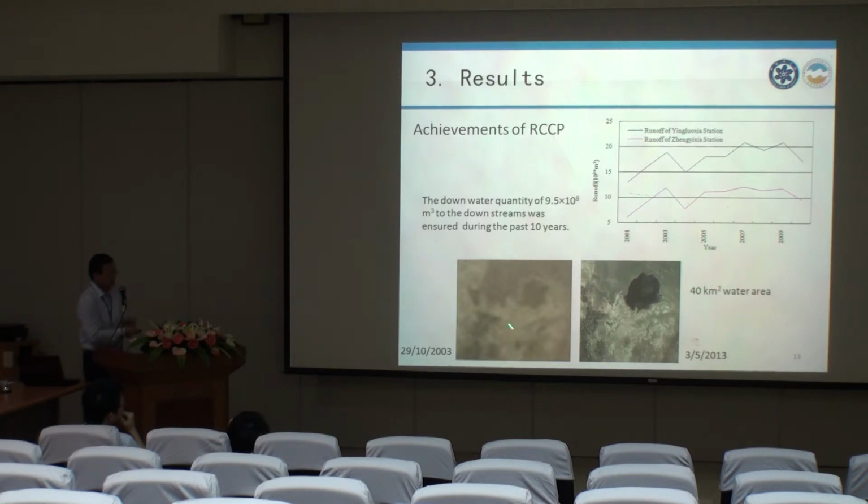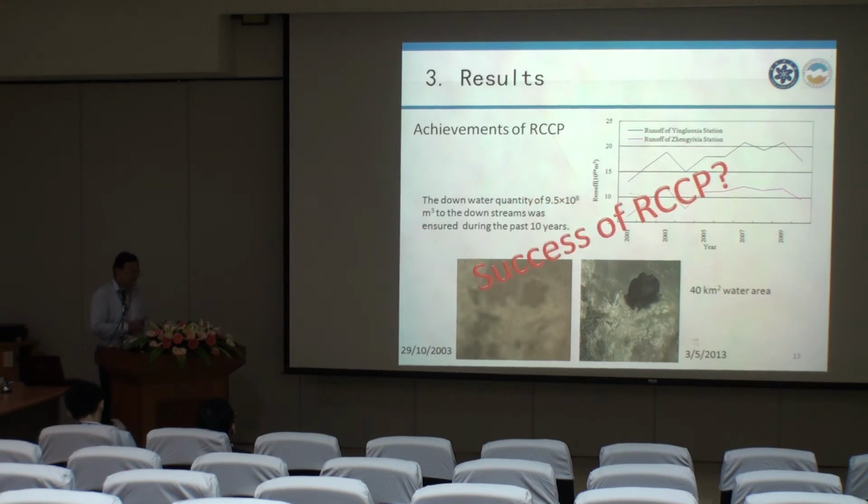And from this figure, we can see in 2003, in the downstream, the lake is dry. But in 2013, there is a bigger area of the lake. The area is close to 40 square kilometers. Then whether we can see it is successful for the RCCP project, but I don't think so.